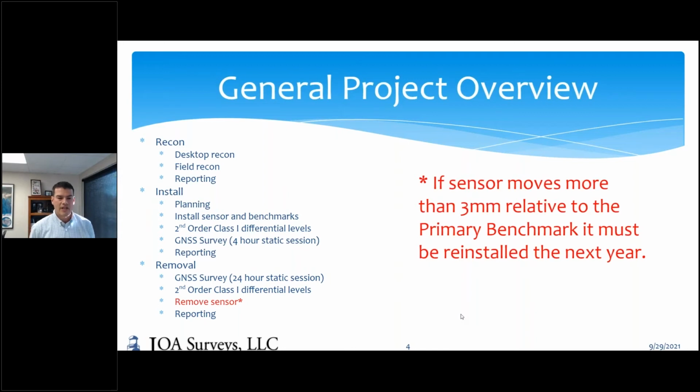Now I have an asterisk here by the removed sensor because if the sensor ends up moving more than 3 millimeters relative to the primary benchmark at a site, it needs to be reinstalled the next year. And again, the objective is collecting water level data for those 4 calendar months: June, July, August, and September.